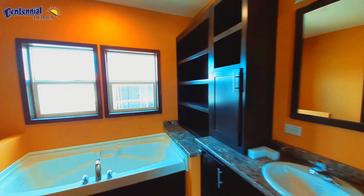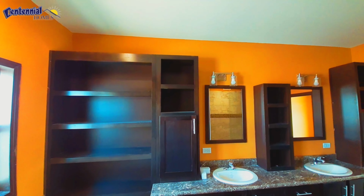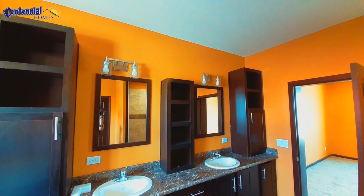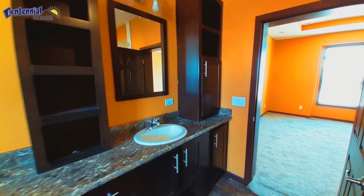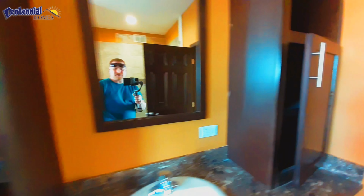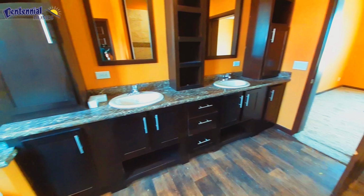Once again, you've got that orange paint kind of offsetting everything. Looks really good in here. Now, I would normally have those lights on too, but the fan comes on when you turn those on and that fan is really loud. But a nice set of cabinets on each end, and you've got your center stack. Got some nice drawers down below. Dual sinks.